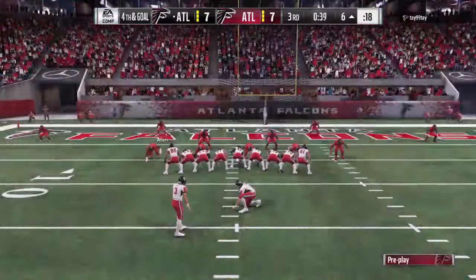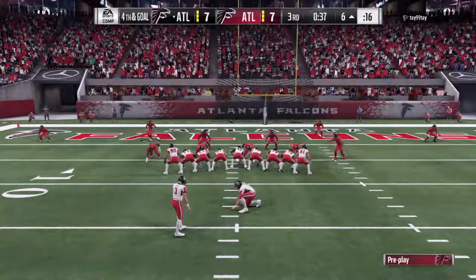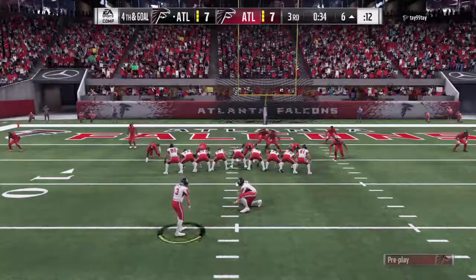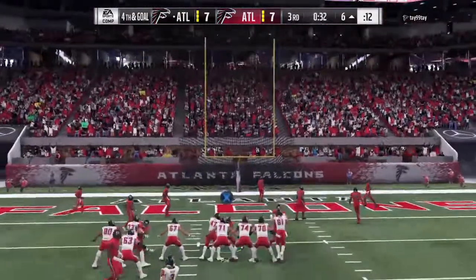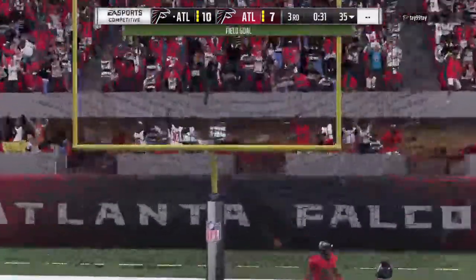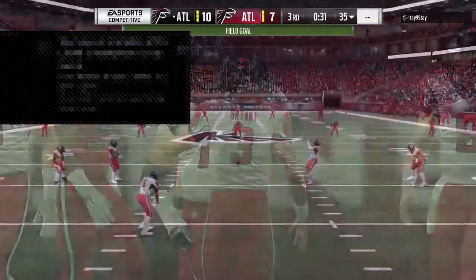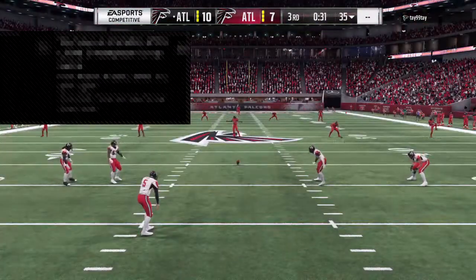So on 4th down, off goes Matt Ryan, and on is another Matt Bryant. From the left hash, a chip shot here. And the 42-year-old veteran's kick is up and good. And they take the lead here now at 10-7.